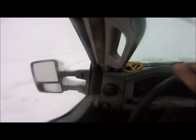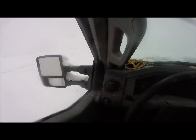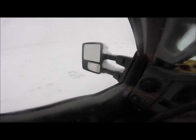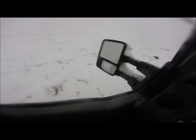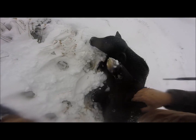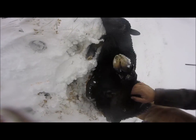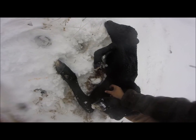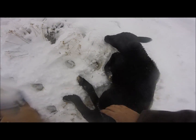Looks like there's another calf laying down here. I sure hope that calf is just hiding. Are you just hiding, little buddy? Or are you cold? How new are you? Are you new? How new are you? You're not terribly new. Alright, so that calf is just laying there.